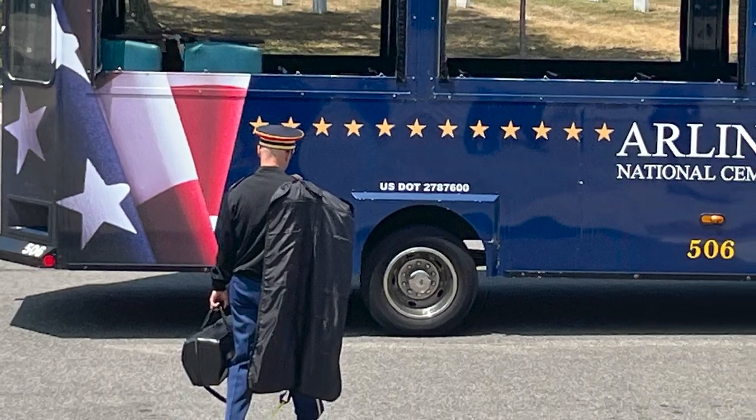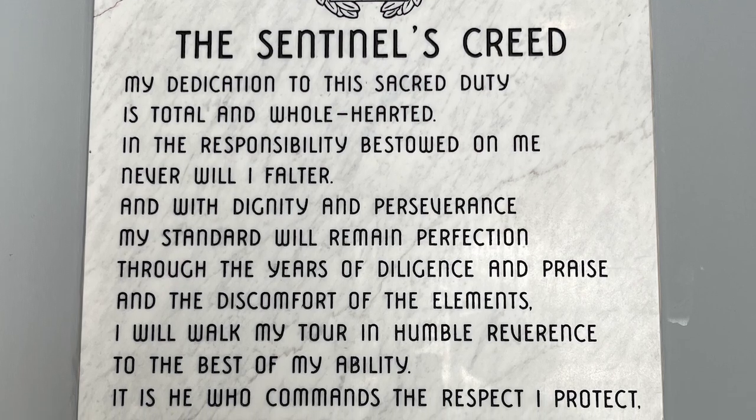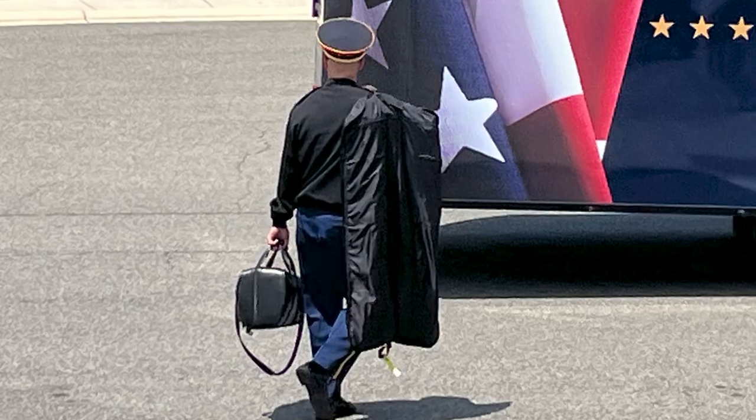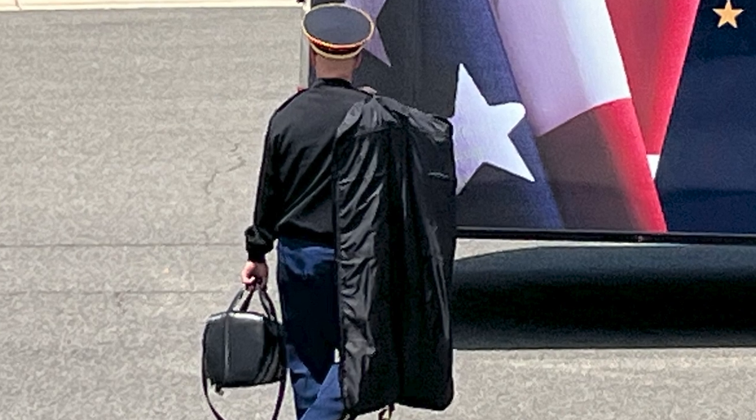Through the years of diligence and praise and the discomfort of the elements, I will walk my tour in humble reverence to the best of my ability. It is he who commands the respect I protect. His bravery that made us so proud. While I'm choking up just reading this.